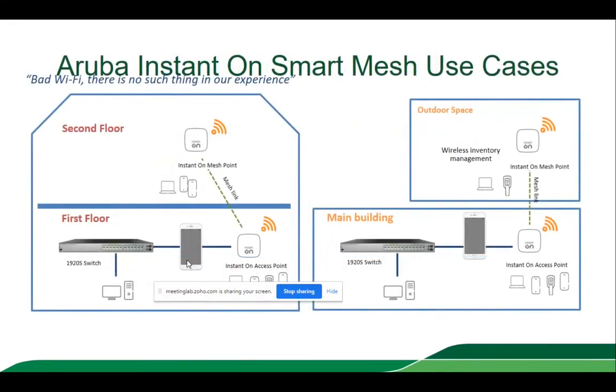What is the use case of this one? For example, if you have a main building and an outdoor space, and you know that your outdoor access points cannot run a cable of 100 meters going to the switch, you can use some neighboring access point from the indoor, from the main building, and create that mesh link from that primary access point, and you are good to go. Your outdoor access point has been connected. And you can also do that for the first floor and second floor. So this is one game changing feature, which is part of this Instant On access point without any subscription fee, all free of course, all available inside the box.